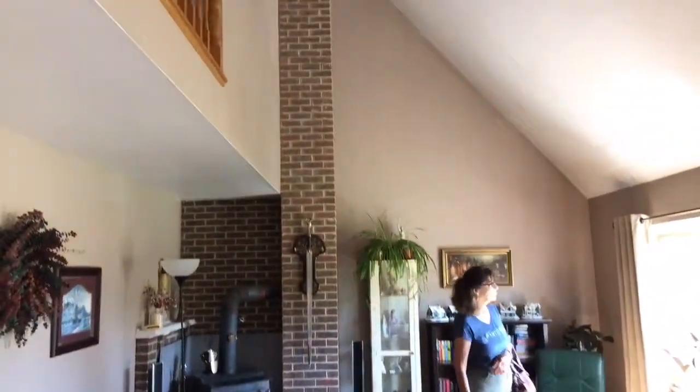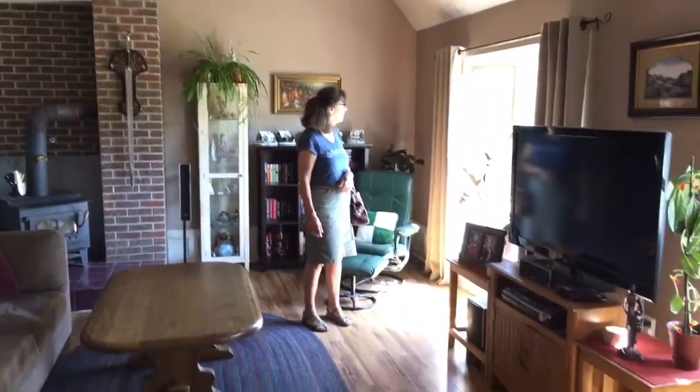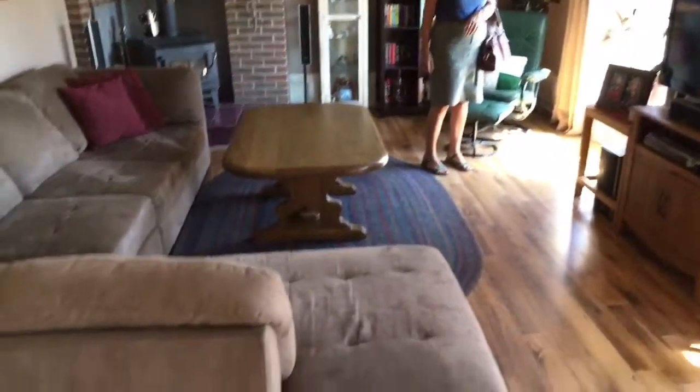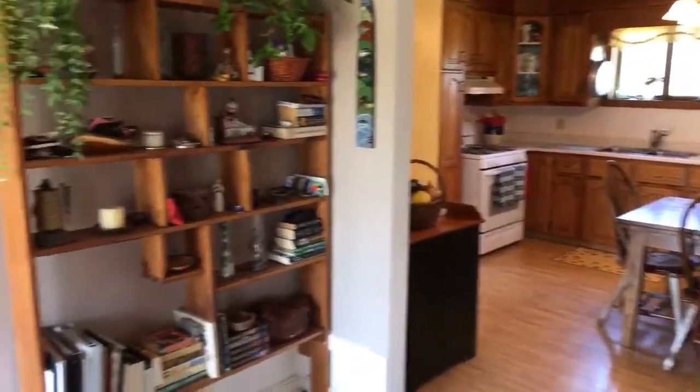The windows all look pretty new, eh? They are the original windows, so eventually they will have to be replaced, but there's no leaks or anything like that. They said in the summer they do get a little bit of condensation in between the panes, but in the winter they wouldn't even notice.